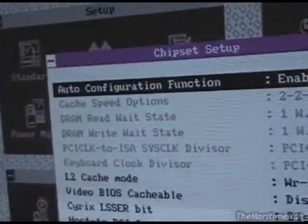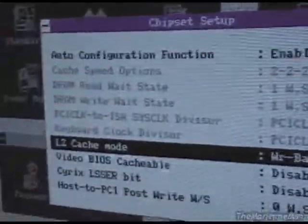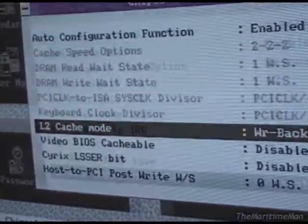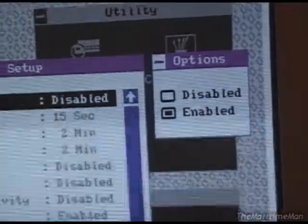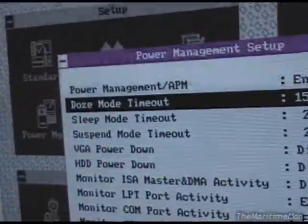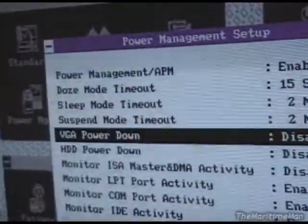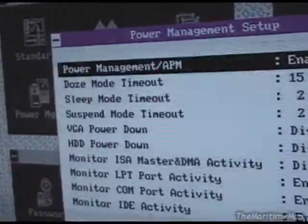Chipset. Auto configuration. Look at this. Level 2 cache mode. Right back or right through. Oh my goodness, it even has a... Oh, that's funny. Then again, this probably applies if you have a cache card installed too. Power management. Huh. Does support power management. That's funny. We'll set it enabled just to see what happens. Okay, so it's not from the operating system. It's controlled not by hardware, but by firmware. Interesting. I might actually leave that disabled.